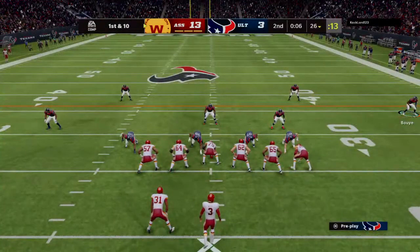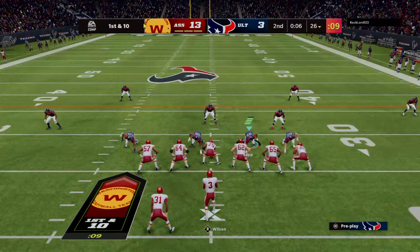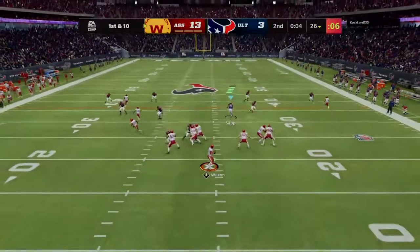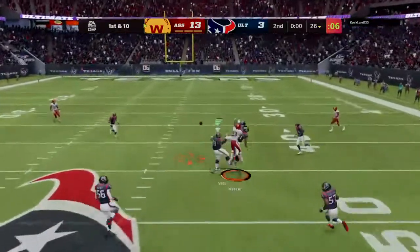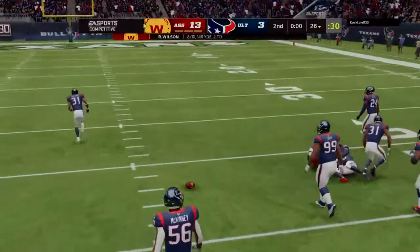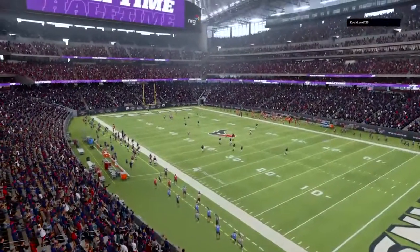Out there set and ready for this next drive, the Washington offense. And only 6 seconds on the clock, so time likely for just 1 play. Final play of the half, it's Wilson. He's going to loft one deep over the middle. That's going to be knocked away and incomplete. And that'll do it for the end of the 2nd quarter.